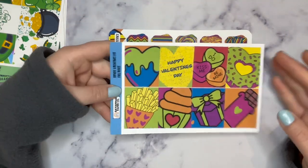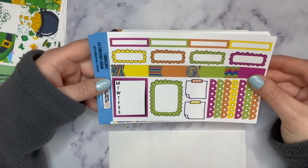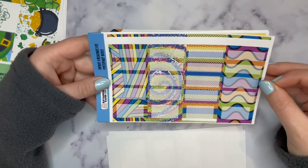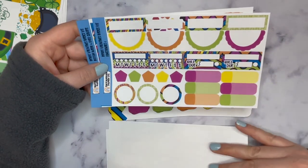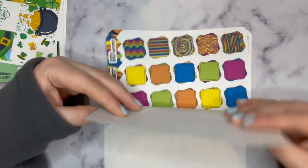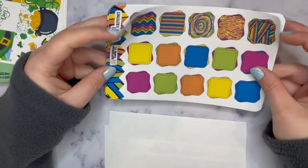I have one of her older kits that I'm going to use. So I might use this as my anniversary. So I'll probably just replace that full box with something else. But super cute. Again, the color is loud, in your face, bright. And then again, here are the extras.